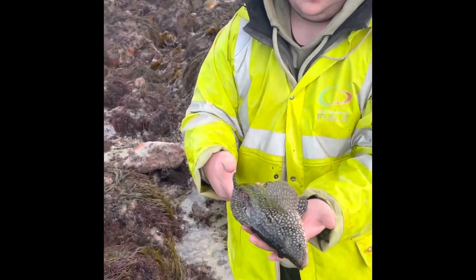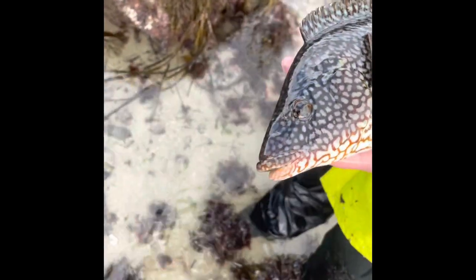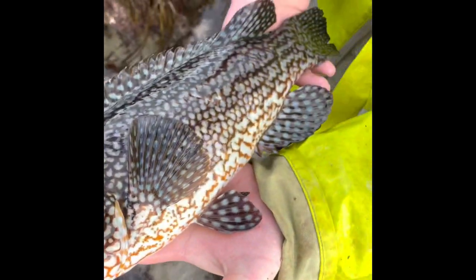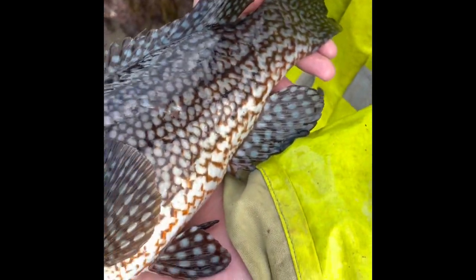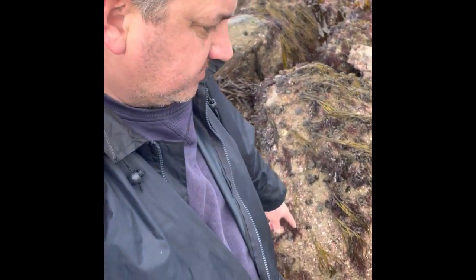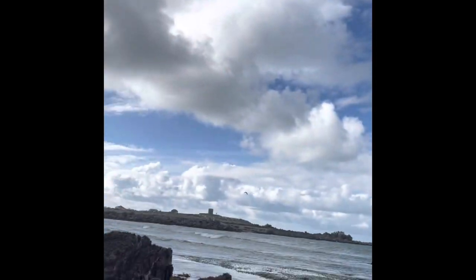Having issues with the GoPro, but without foraging, look at this little Wrasse. Look at the colours on that. I think that's a ballon Wrasse. Tide's going out, he's caught in his rocks. Should we let him go that way? Catch and release, baby.